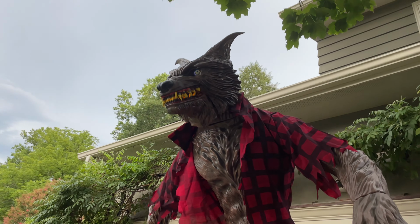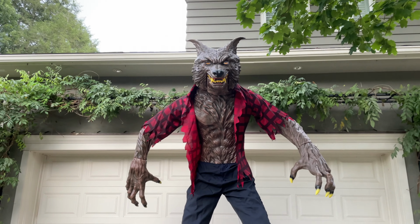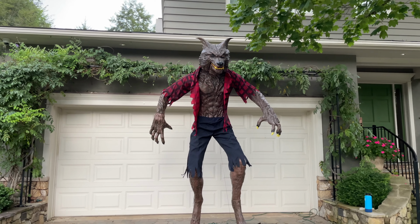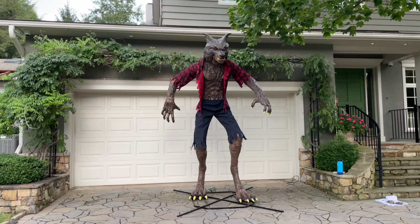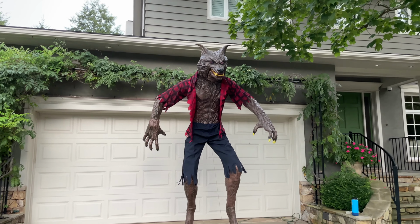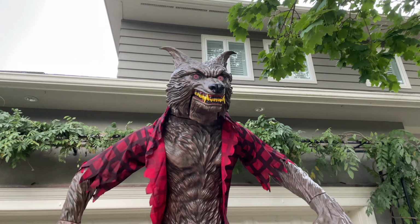There we have it, the 9.5 foot tall animated Immortal Werewolf. He is unbelievable. Standing a towering 9.5 feet tall, he really does feel bigger than that. Absolutely massive, super detailed, as you can see. It just looks really good, very clean, well, ironically crisp. The detailing doesn't look cheap.